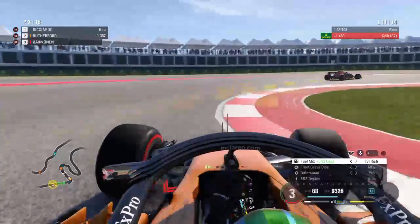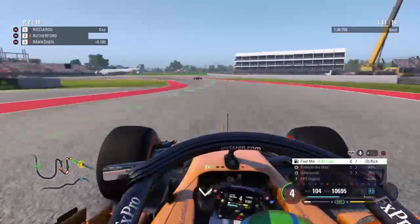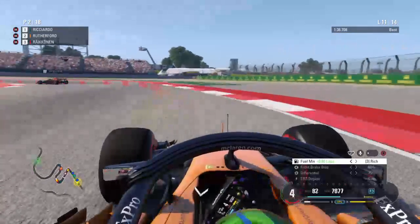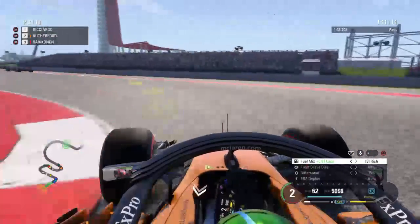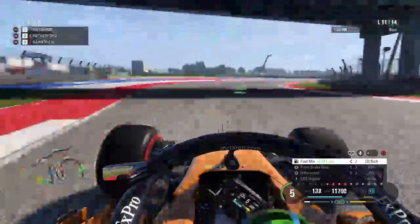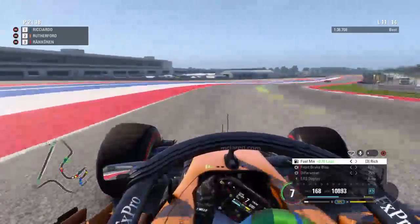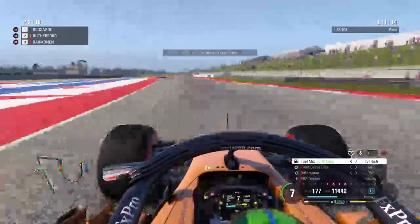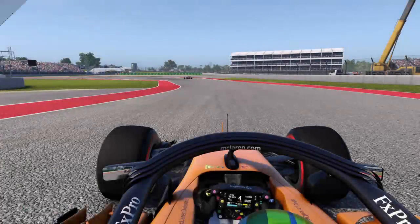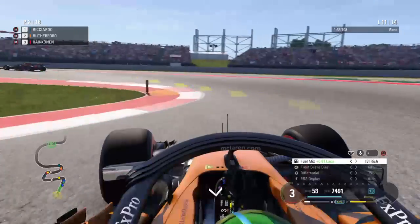Ricciardo has moved up into first place. Thanks, Jeff. He just passed me, stupid. Trying to focus and you're just telling me useless information. Yeah, no duh, Ricciardo's past, he's in first. I was in first, now he's in first. Newsflash, I'm trying to focus and you're telling me dumb and useless information.